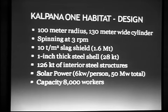Still, that means that a 100-meter radius, 130-meter wide cylinder spinning at 3 RPM will support a little over 8,000 people with 10 tons per square meter of shielding around the entire shell. Turns out that that's not that hard to do. The standard engineering calculations say it takes less than an inch thick steel shell to support 10 tons of slag on the outer shell and the atmospheric pressure on the inside. And that's using average strength, easily weldable steel, none of this high strength stuff that loses all of its strength when you weld it. I tried to go conservative there.